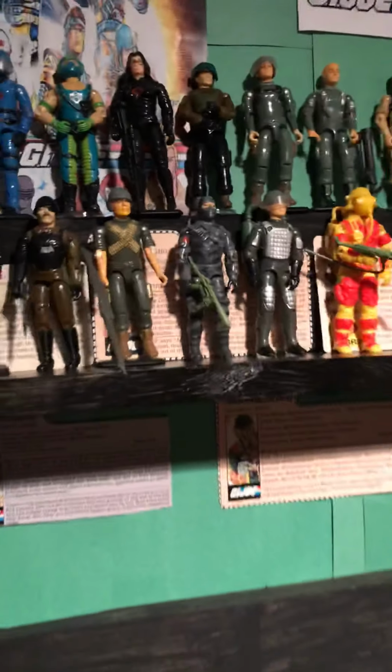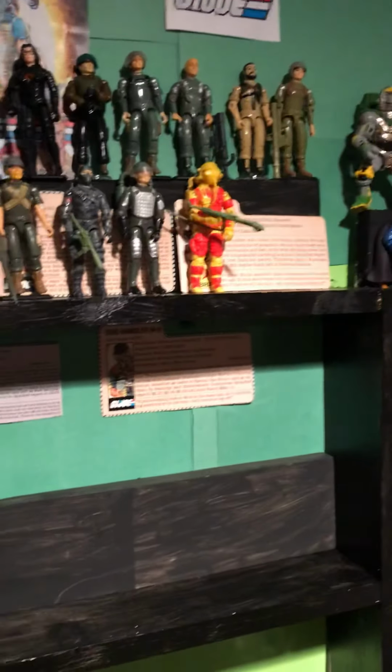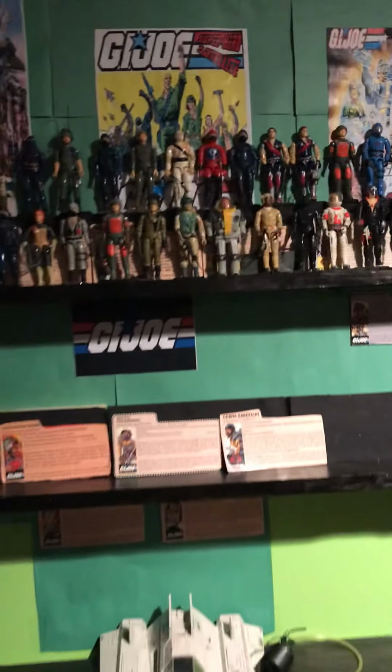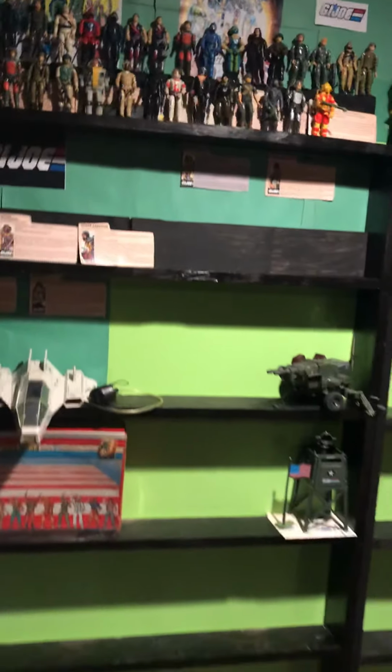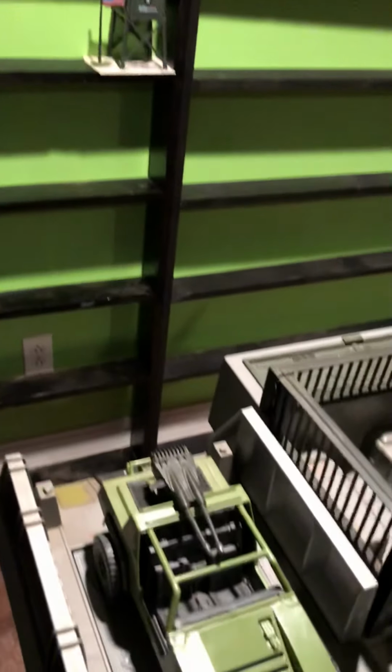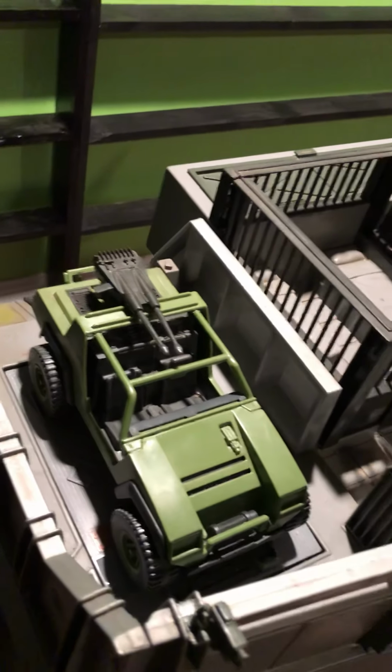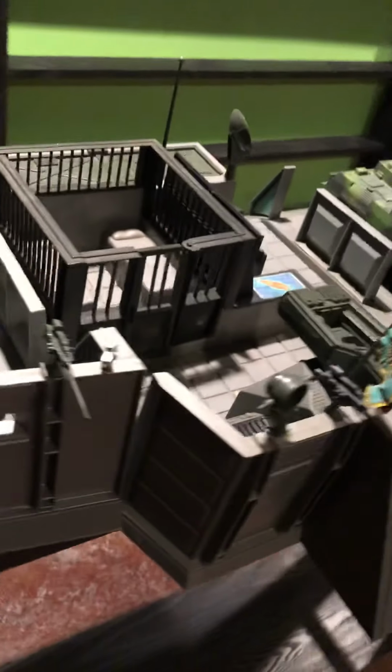So again, I was able to add, so now I'm working on finishing up Series 3, which I don't need that many more figures for, but very happy to find those as well. And then vehicle-wise, I was able to pick up a real nice condition Vamp, which is one of the Series 1 vehicles. Fits perfectly there in my G.I. Joe headquarters.